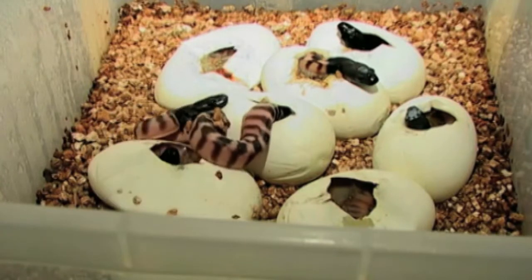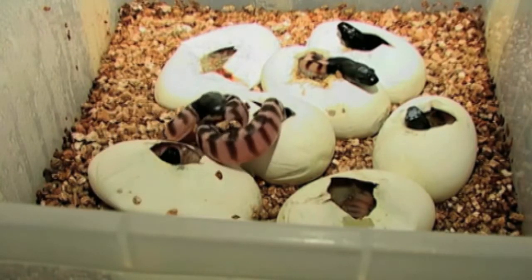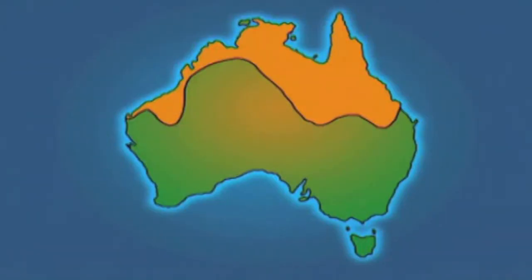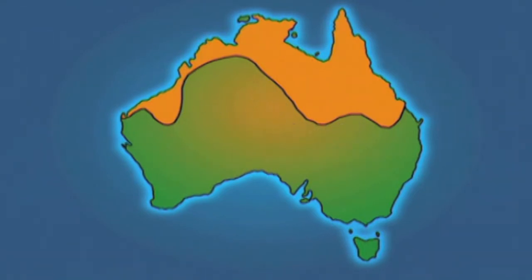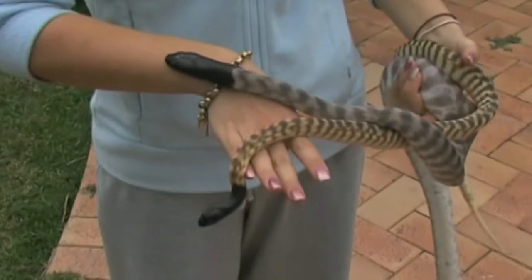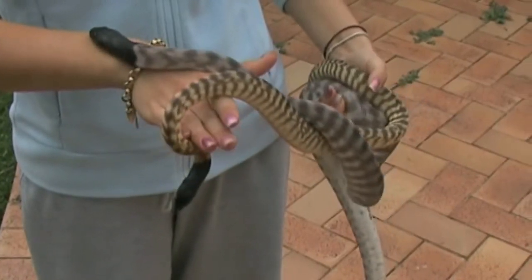This baby is twisting to break free of the umbilical cord, which is still attaching it to the egg. There are several colour varieties of the black-headed python being developed in Australia. Random mutations give rise to small differences in colour and pattern, which are then enhanced through selective breeding by keepers. These two blackheads both show colour differences that have promise for further development.